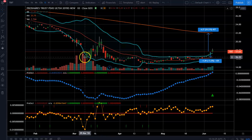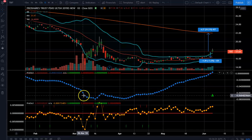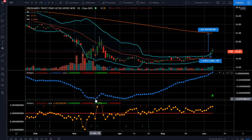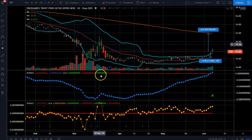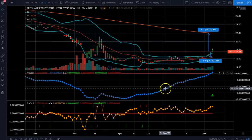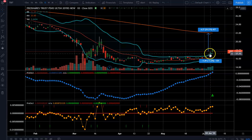But the reason I'm highlighting this is because you can notice that our oscillator at the time was negative. And so it actually continued to go down until it bottomed here back on March 16th. So the fact that it can move 6 or 7 points when the oscillator is below the zero line, then I would expect that now that the oscillator is above the zero line, we can get this move from about, let's say, 17.60, which is where it closed on Friday, all the way up to about 22, and that would be about a 24% move.